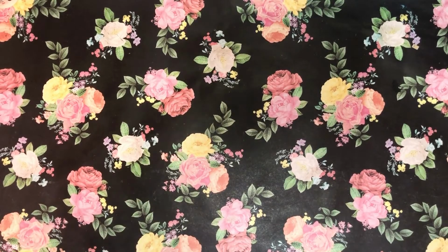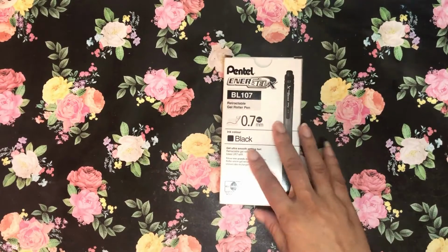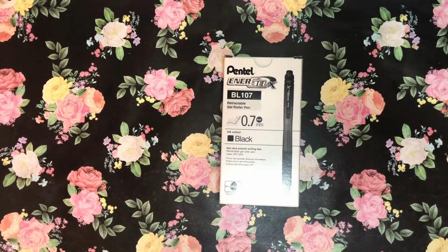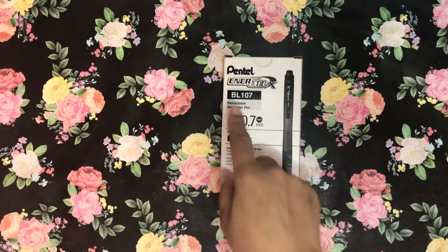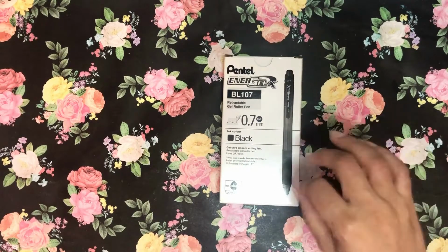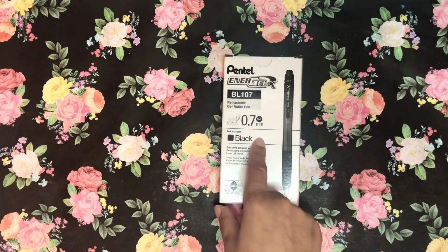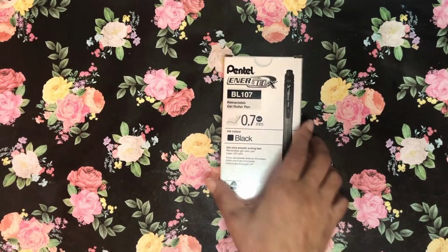And then next, like I said, small haul. I did pick up some more Pentel Energel pens. Now when I'm doing my daily recounting of the day journaling, I like to use the 1.0 thicker tipped pen, but for everything else, like my creative journal or whatever else I'm doing, I just like to use the 0.7 tips.